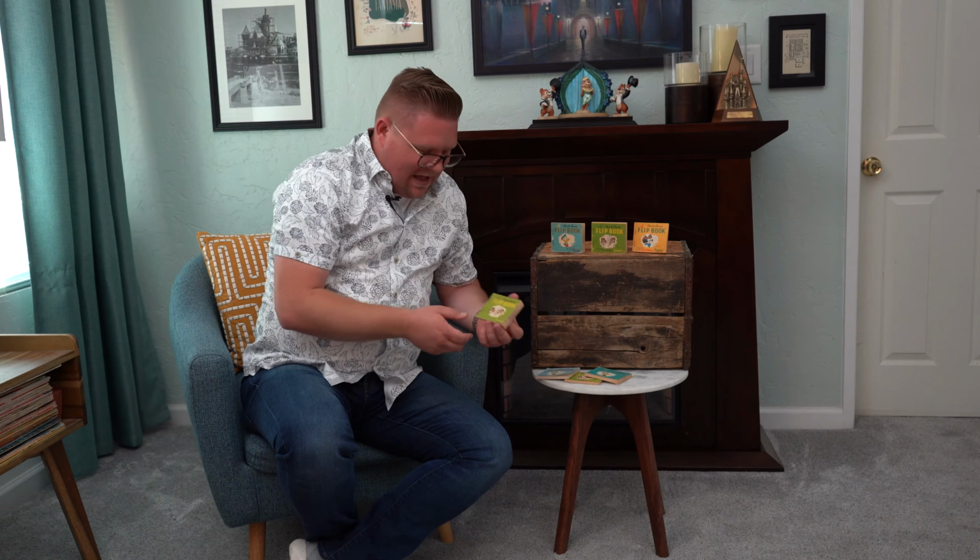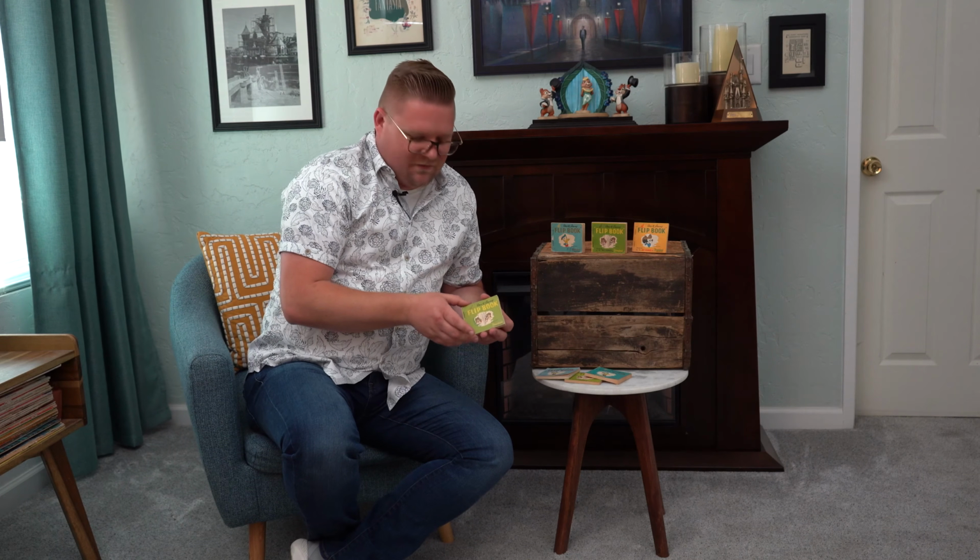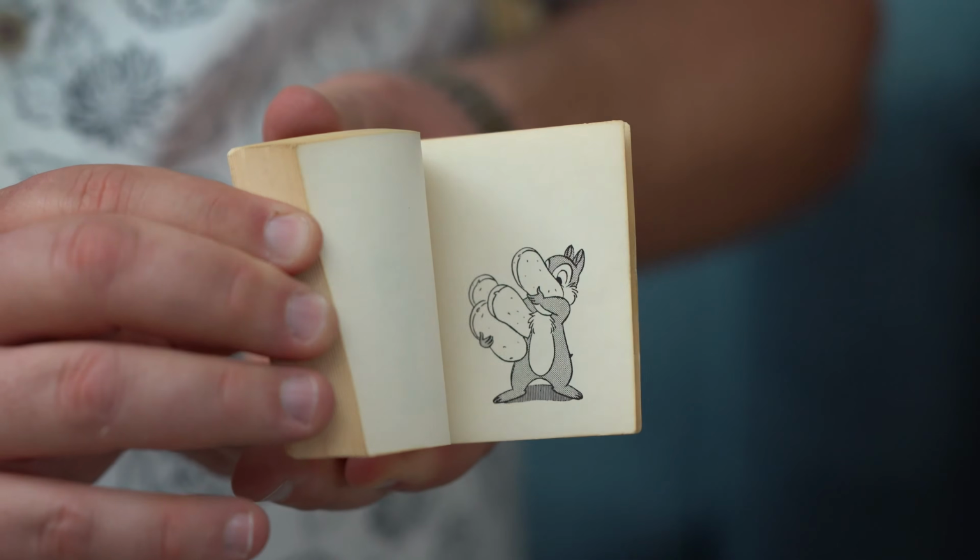Let's look at Chip and Dale. I love this. I mean, there's a lot of Disney characters that I love, but I think I just love the whimsical nonsense of both Chip and Dale. And hey, how do you tell the difference between them? Chip has a chocolate chip for his nose, and people always try to find ways to separate them. All right.